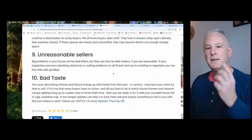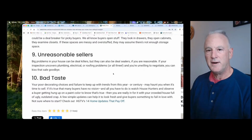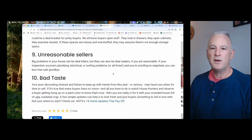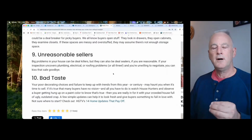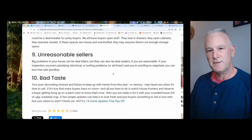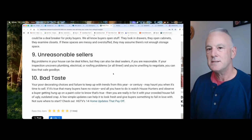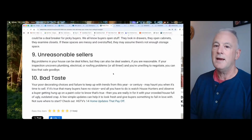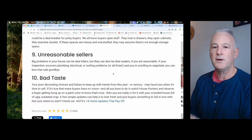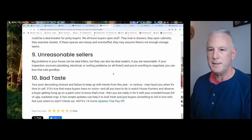Unreasonable sellers. Look, again, your agent is your guide, right? If you tell him no, or you counter him, or you fight him at every corner and nook and cranny and price and everything else, you're going to have a horrible experience. Ultimately, you are responsible for selling your house. An agent is your guide. They have the process, they have the keys, they have everything they need to sell your house. If you fight them on every little nook and cranny, you're going to have a horrible experience. And then you're going to blame the agent.